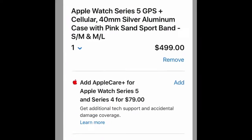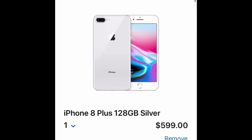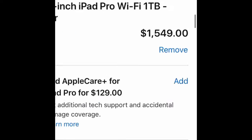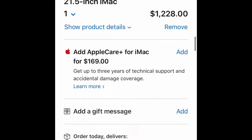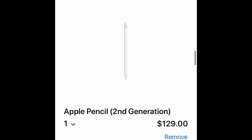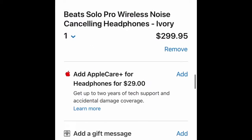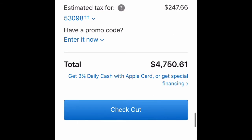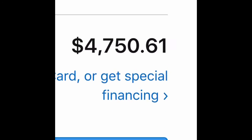So, $499 for a watch. And then we go down and we got the 8 Plus for $599. iPad for $549. iMac for $1,228. Apple Pencil for $129. Beats for $299.95. And then AirPods for $199. And the total was $4,750.61.